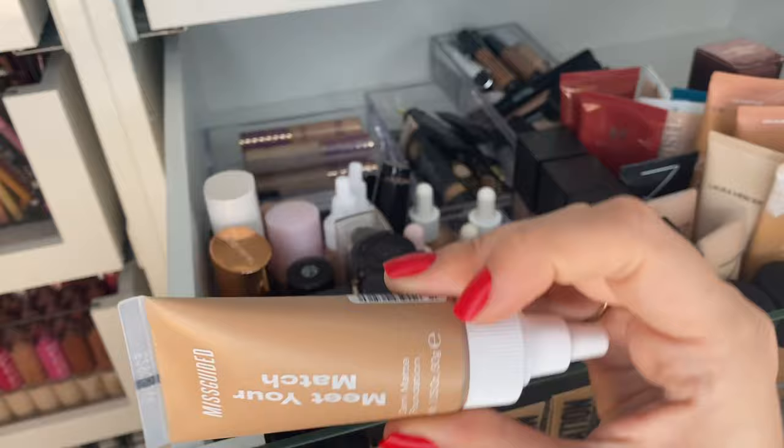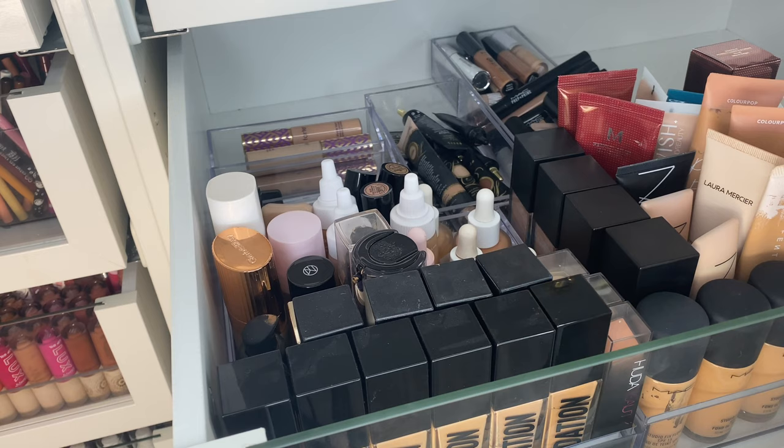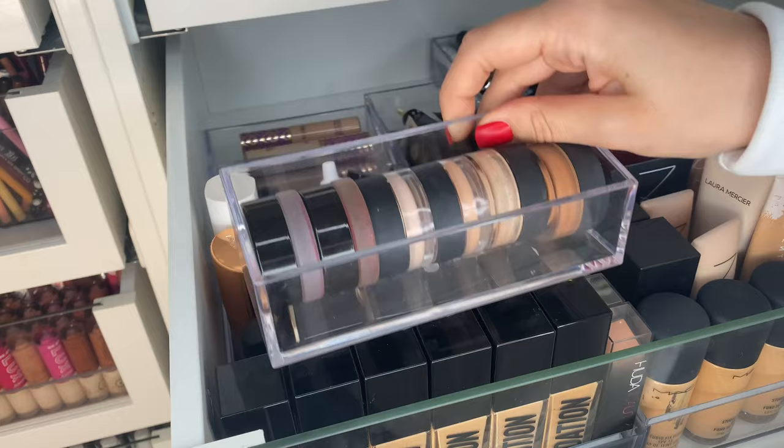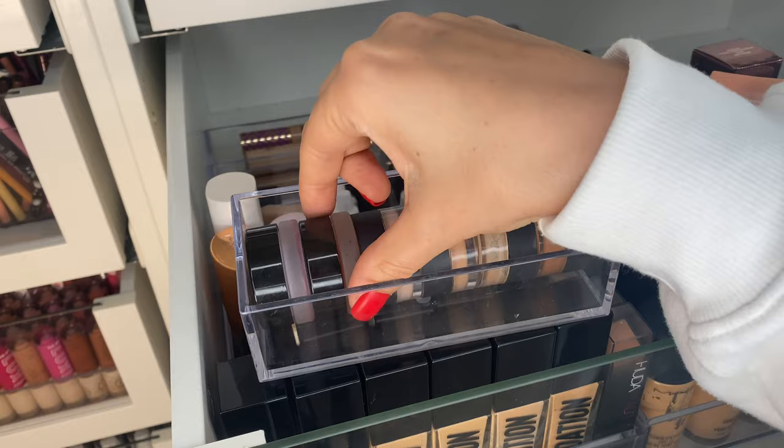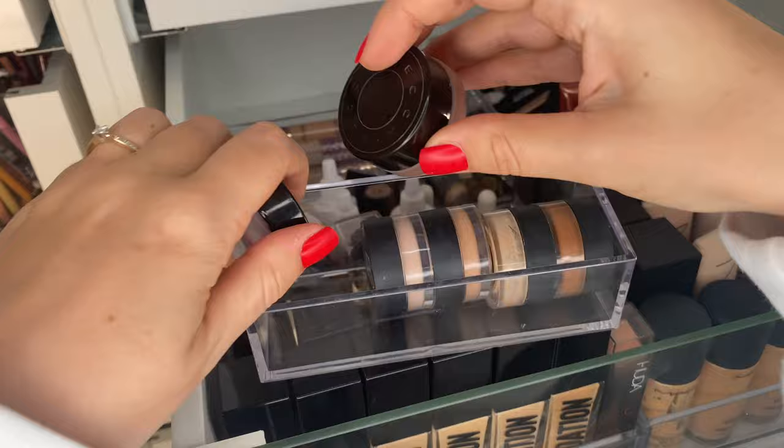And I've just got 3 Anastasia Beverly Hills foundation sticks in Honey, Tan and Golden. Again, I don't really tend to use stick foundations that much, but they're always good to have if I need them. Back here we've got a little container. So this has all my NARS Soft Matte Complete Concealers here, and then 2 colour correctors from Becca. I don't even think you can get these anymore, but we have a purple one for brightening, and then we have the red one. Now I've just kept those.